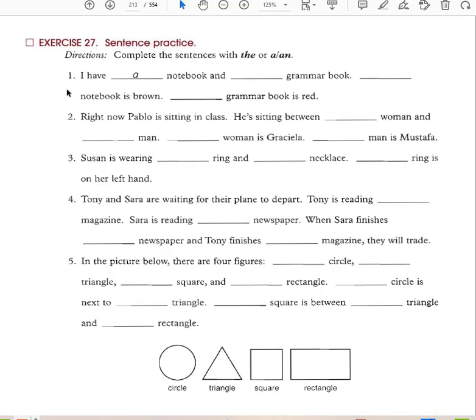I have a notebook and a grammar book. The notebook is brown. The grammar book is brown. So because I mentioned it here, I have a notebook and a grammar book, and I mentioned it already, then I can mention it again and say, the notebook is brown. The grammar book is red, because we're still talking about the same notebook and the same grammar book.